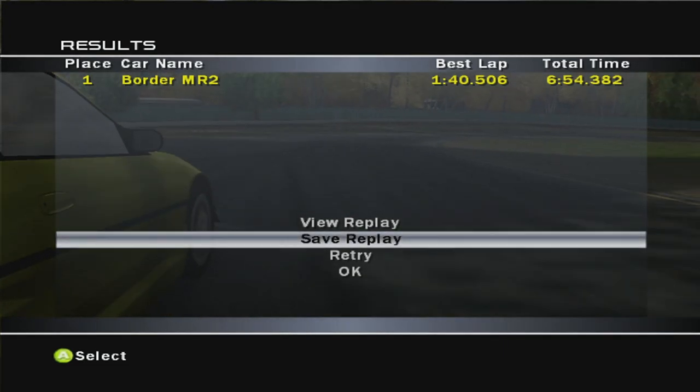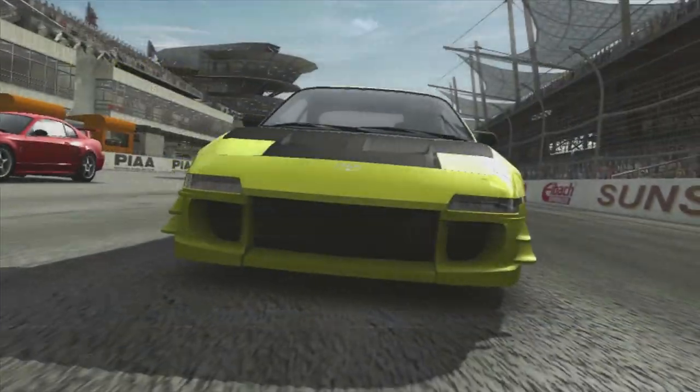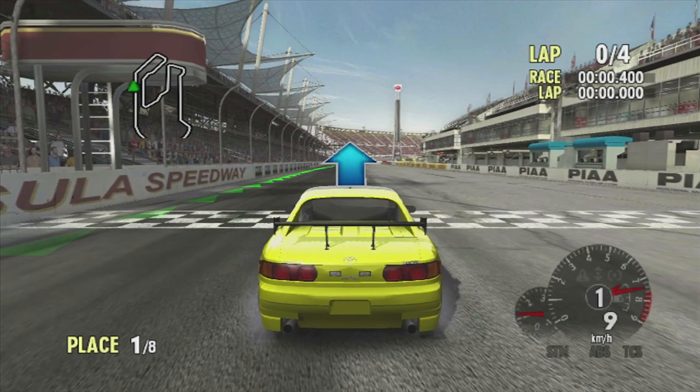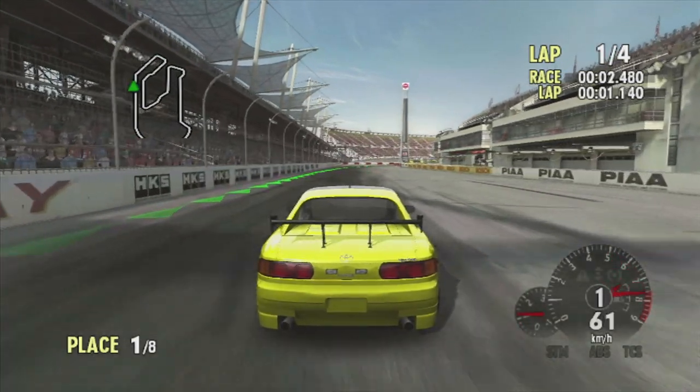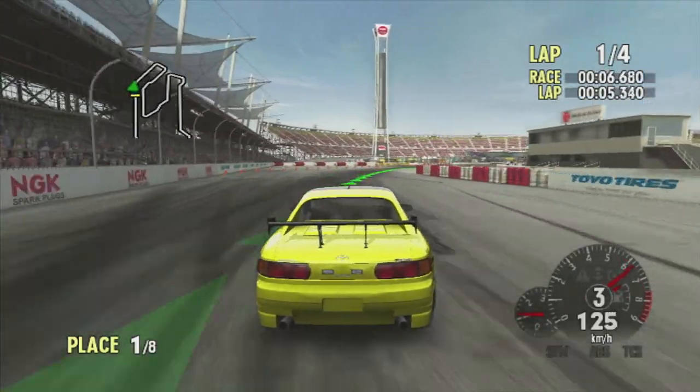Anyways, that was a good race there. 6 minutes 54. Not too bad. All right. Sunset Peninsula. Infield. I do actually quite like Sunset Peninsula, so this is a good one.